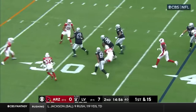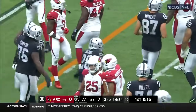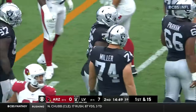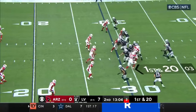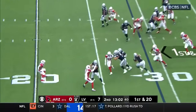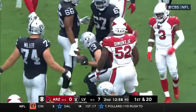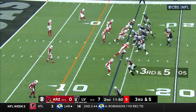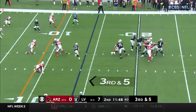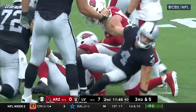Little flip to Jacobs. Jacobs shakes a tackle and gets down inside the 30-yard line to about the 27, maybe the 26. Carr flips it out to the near side. That's Hunter Renfrow, and Renfrow brought down short of the 20, down to AJ. And make him do something he doesn't want to do. Isaiah Simmons is back on defense, and this goes to the end zone and overthrowing everybody.